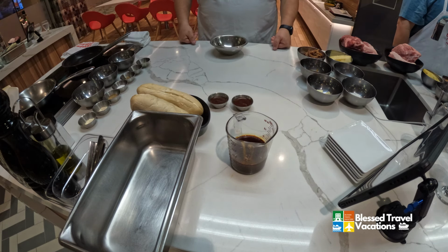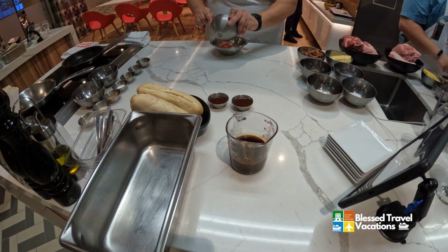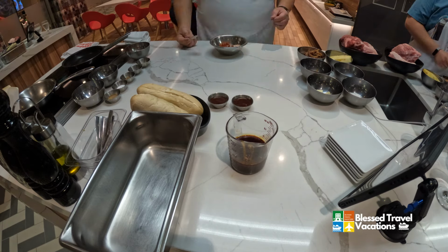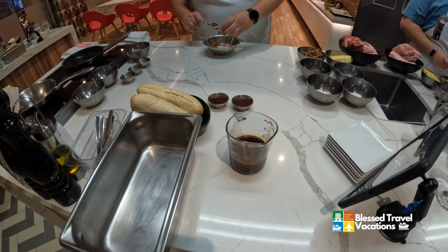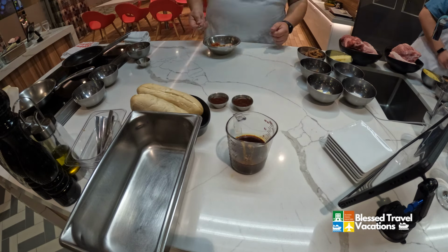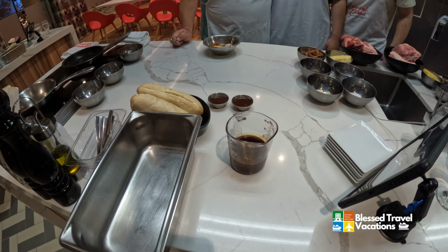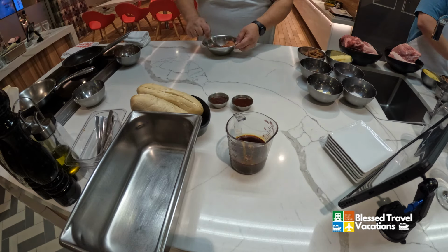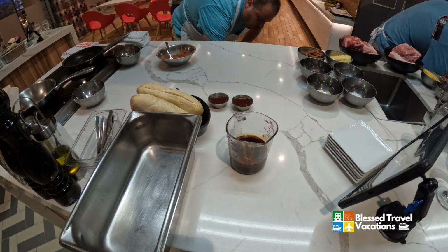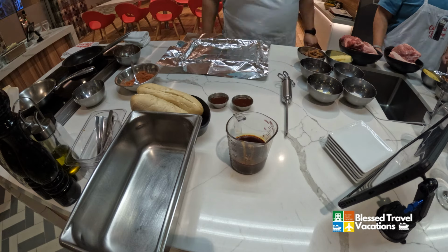But this last one that we did on the Carnival Celebration was by far my favorite. It was a barbecue class. It's called the Pit Grill and Smoke Master Class. It costs about $45 a person, and it does sell out really quick. So if you book your cruise early with plenty of time, you definitely want to buy that through the Carnival website. You want to book that way in advance because it will sell out. That is a very popular class, and we found out why.